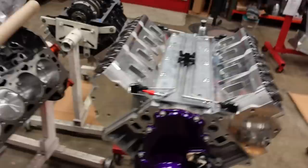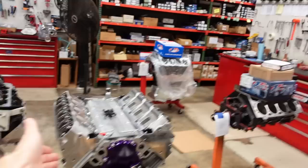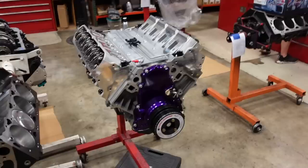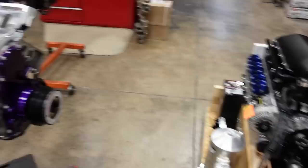Y'all have seen this in the channel already, a couple build series on it. Same deal. As soon as he placed the order, we ordered the high ram. And here we are, waiting on the high ram. So it should hopefully be here soon. We're keeping our fingers crossed. Once it shows up, we'll put this motor on the engine dyno. Do another video series on that. That'll be sweet. We're hoping this makes some decent power. I've ran these heads on a 441 on the engine dyno, but I haven't done them on a 416 yet. So I'm really curious to see how this motor does.